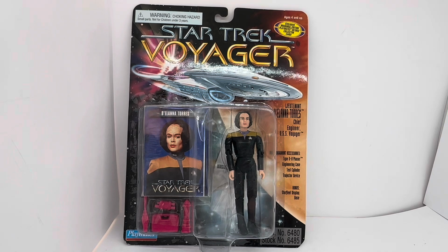Okay, Star Trek Voyager was the fourth series in the Star Trek franchise after the original series, The Next Generation and Deep Space Nine. Voyager came next, and it ran for 7 seasons from 1995 to 2001, and there were something like, I think, 172 episodes, and they're all about 45 minutes long.